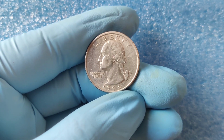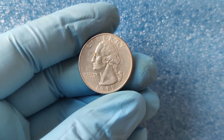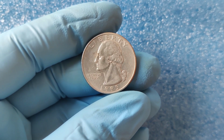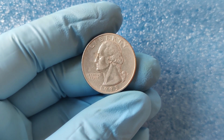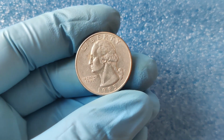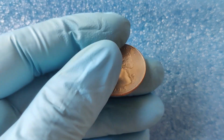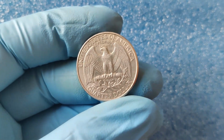We're going to explore the fascinating history behind the 1995 P Mint Mark quarter, what makes it so unique, and if it truly could be worth a staggering $1.7 million. Stick around, you won't want to miss this incredible story. Let's start with a bit of background.